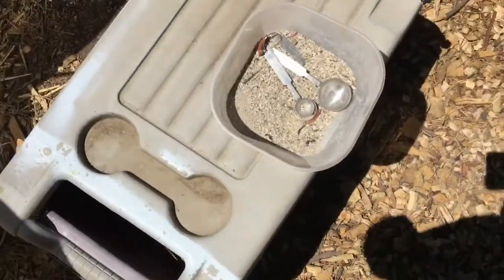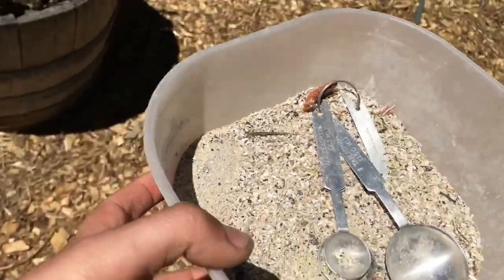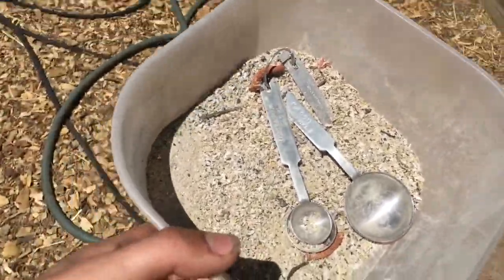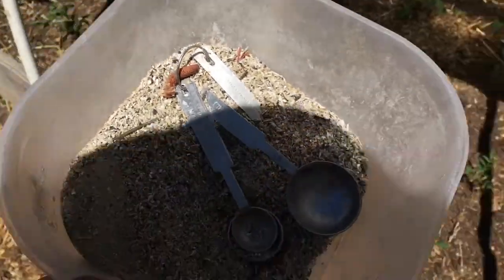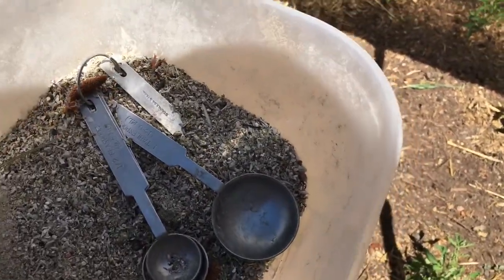So I just went and got some BioLive. It's the organic natural fertilizer that we like to use. I'm just going to put some around all the plants in here to give them a boost. They're not really doing so great, so I'm going to do that right now.